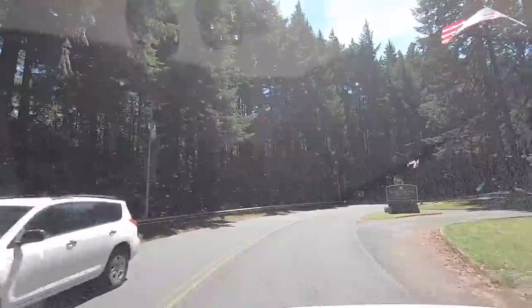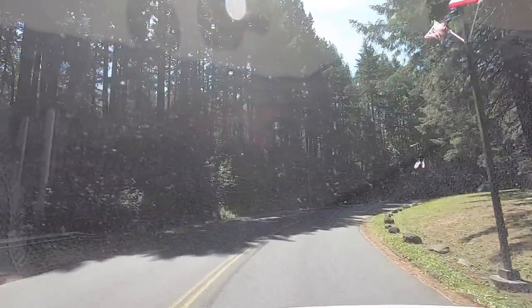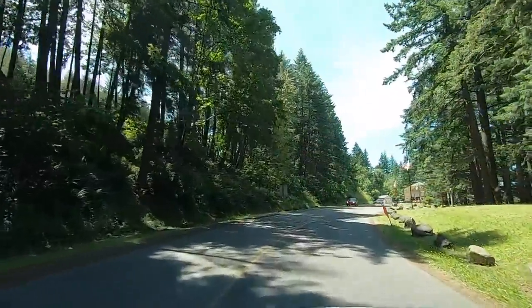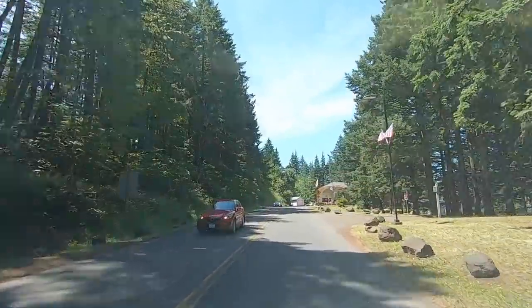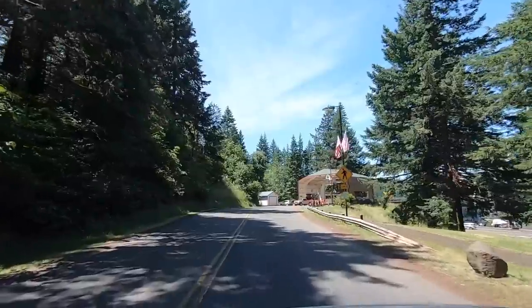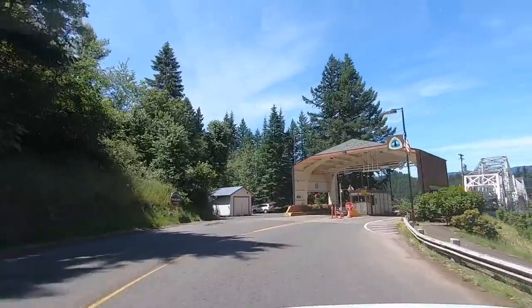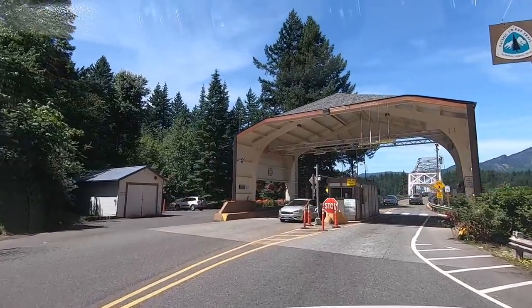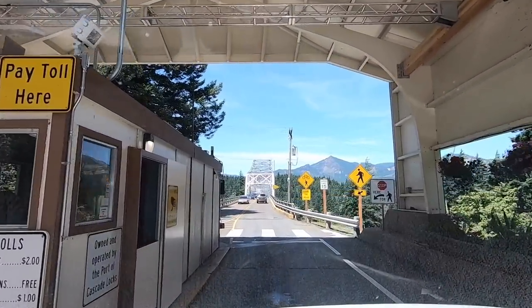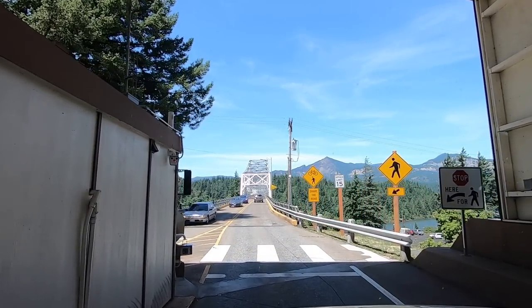Looks like a little, I call it a trailhead, like a little park there. It's not a very long bridge. Let's go to Washington, huh? Isn't that cool to say? Run across a river and you're in another state. Okay, here's our little toll plaza. I got $2 ready. Let's get on through this thing. Thank you. Have a good day.